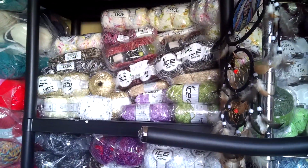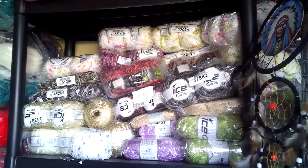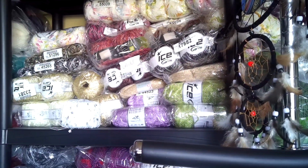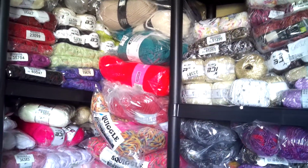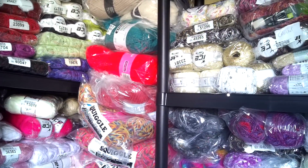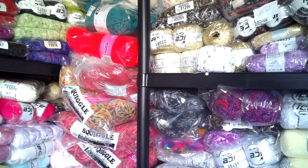Oh, I'll have to sit down. You have to excuse me, my back is hurting today. This is mostly ice yarns as well, if you can see it. It's fancy yarns and different yarns. And then stuffed in the corner is some of the super thick chunky. It's what I get when I look at things on sale.